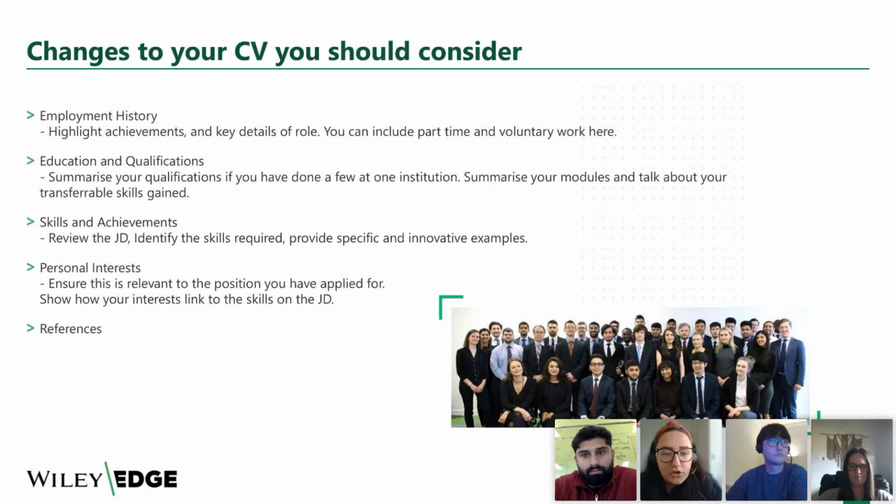So here's just a few more tips on other changes that you could look at for your CV. You'll know that your CV will need to have your employment history. Ideally, these sections should include all your paid jobs and work experience. If you have a lot of work history, try to put things that are most relevant to the role that you are going for, maybe within the last 5 years or so.